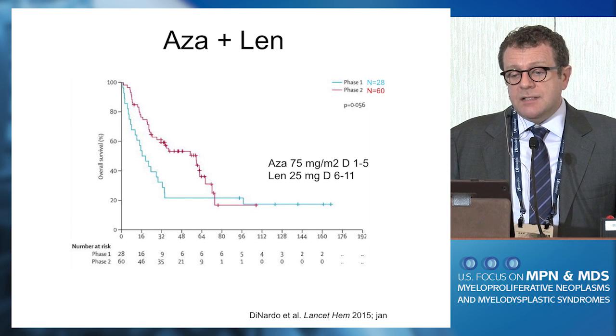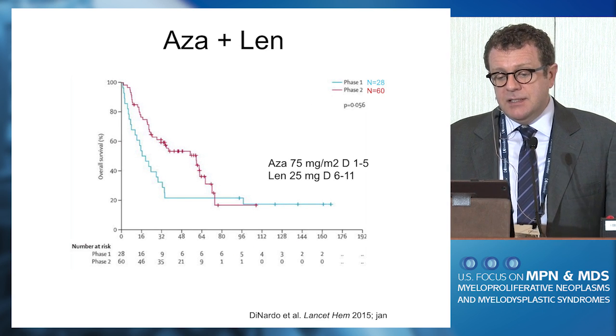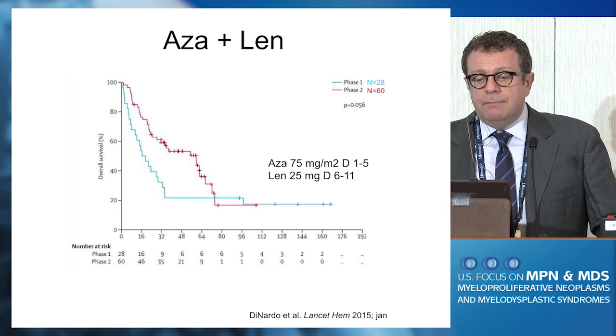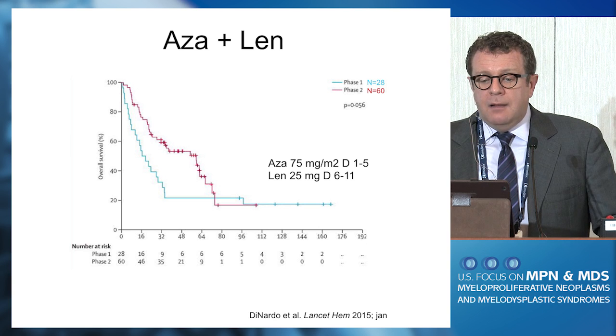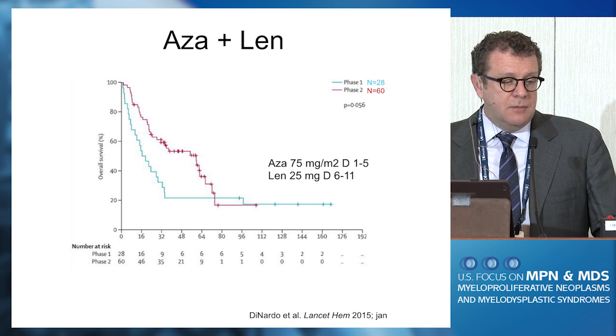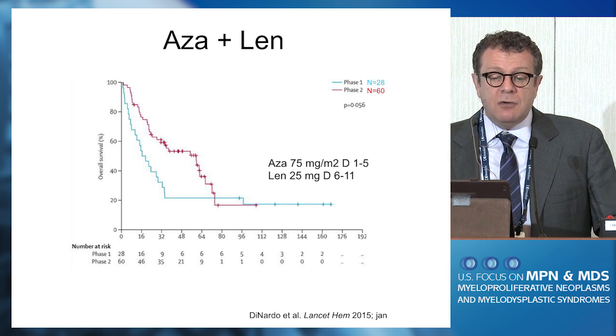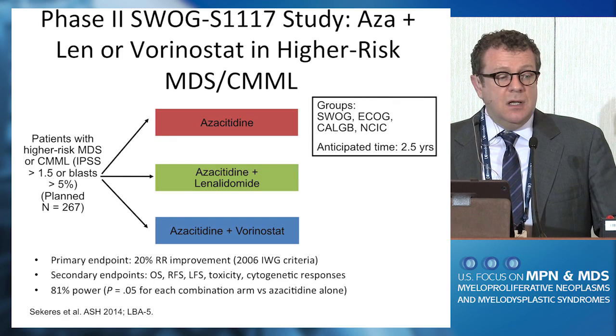This is a study that looked at azacitidine plus lenalidomide, published in Lancet Hematology, and basically they gave the azacitidine at 75 milligrams per meter squared on days 1 through 5, and the lenalidomide 25 milligrams on days 6 through 11. And there's some interest in combining these two therapies and potentially improving outcomes in MDS patients.